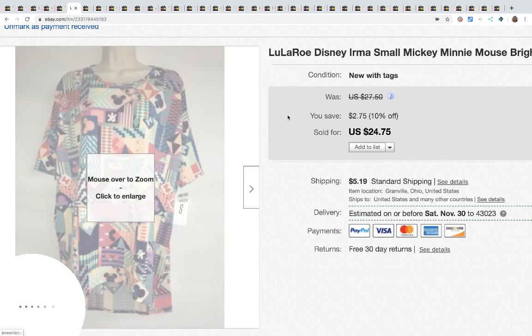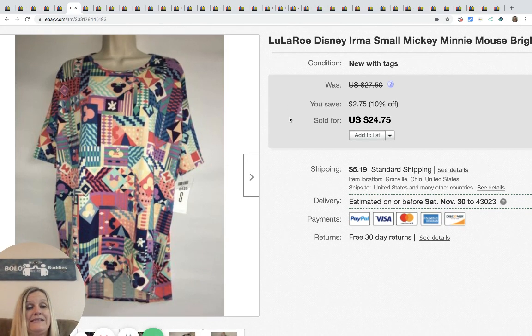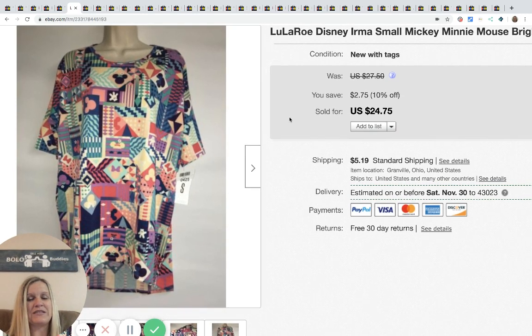All right, LuLaRoe. I'm not really sure what to say about this. Long tail. It's going to take a while to sell. You're not going to get much money for it unless it is a Disney print or a unicorn, is what they call it. And those are special prints that were, I guess, limited in numbers. I have quite a few of the Disney ones listed. I'm keeping my prices a little bit high.